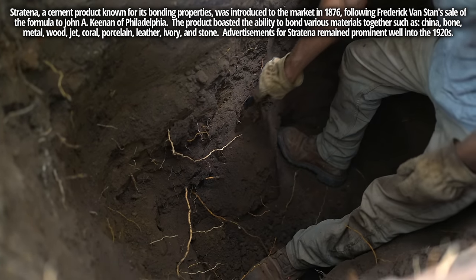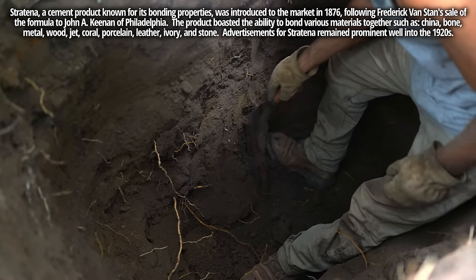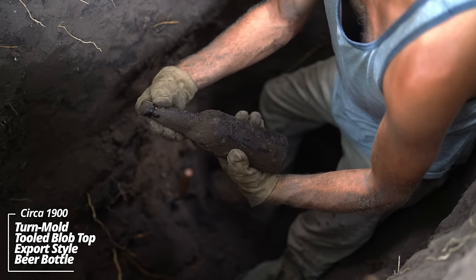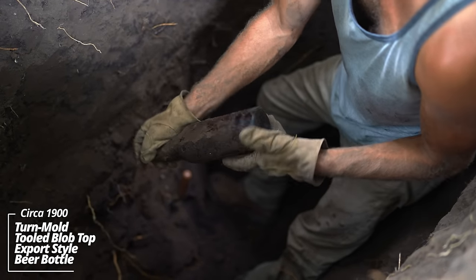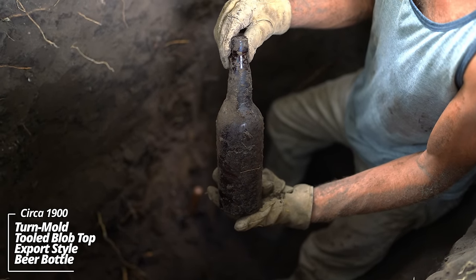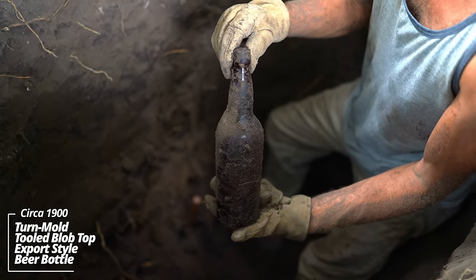Looks like a blob beer. Oh, let's see what's going on. Full of groundwater. You know, it's a tooled top. That's a turn mold piece. That's got some good age though. I'd put this at about 1890.